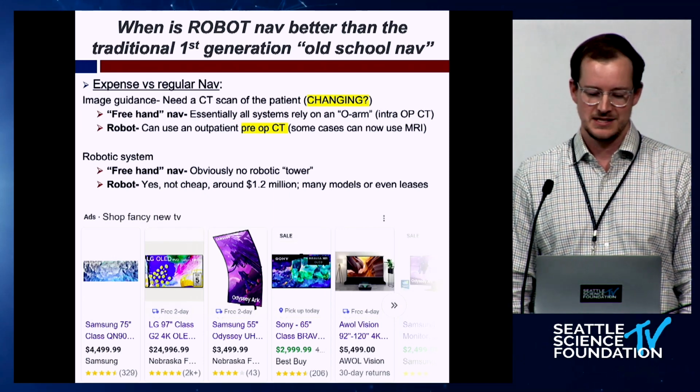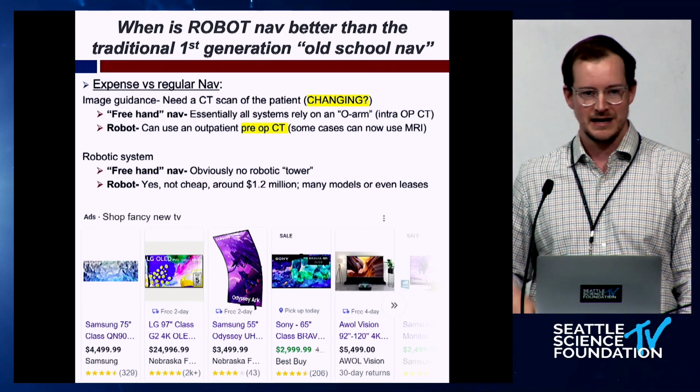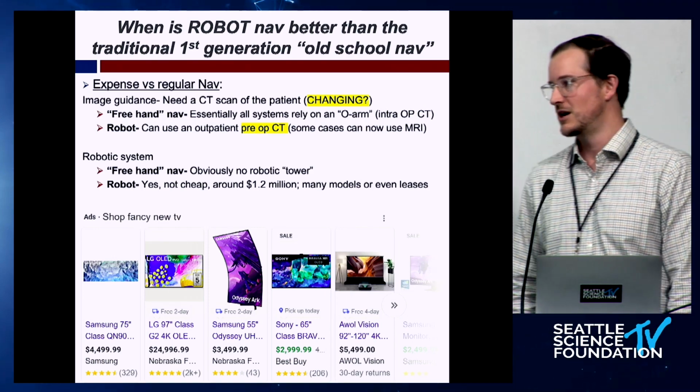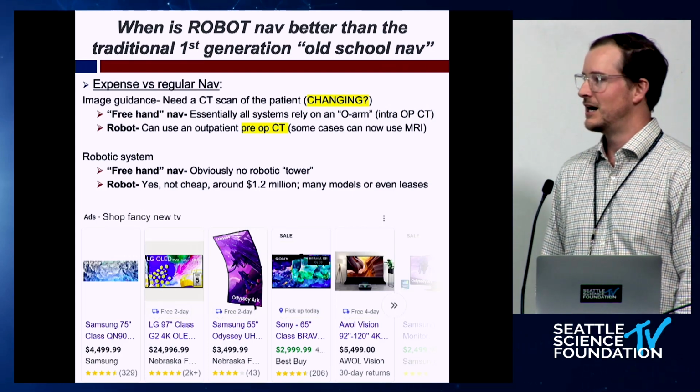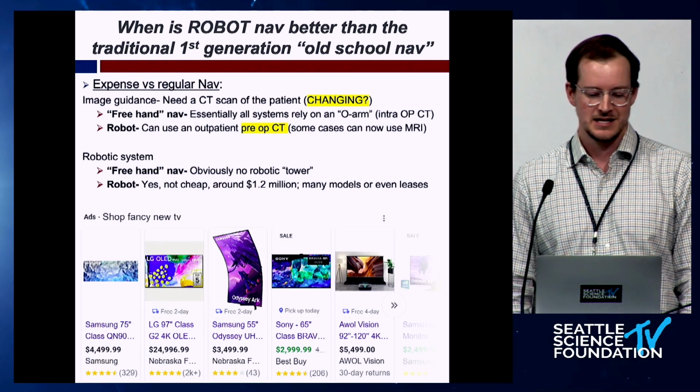The obvious difference is the expense of the robot. If you're using the freehand nav, yeah, you have the O-arm, but again, I've now said that those are equal in both. But the robots are expensive. They can be up to $1.2 million. But there are many models in terms of how hospitals can finance this or even lease it.